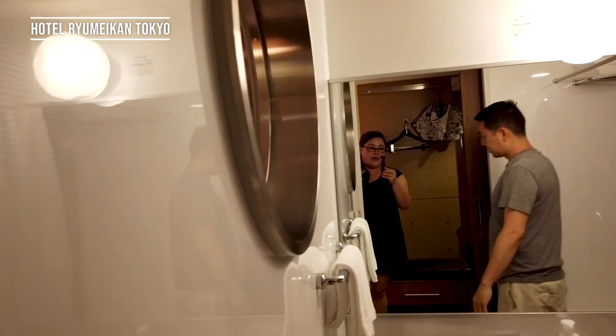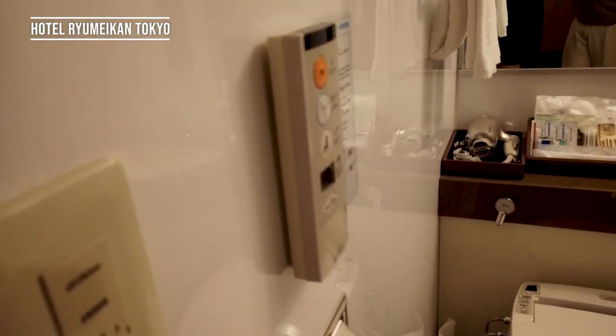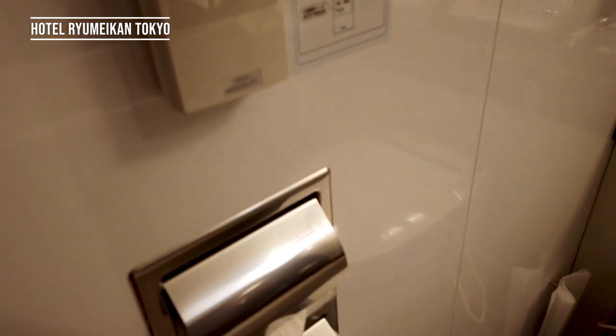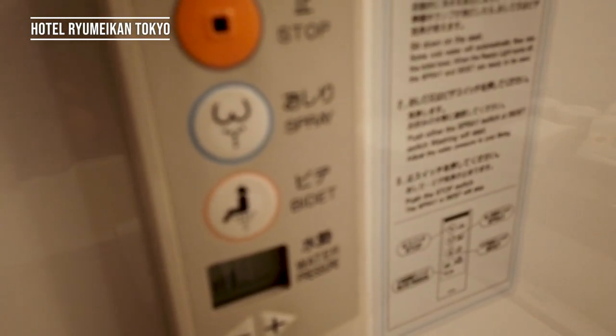Yeah, so this is the bathroom. Hello, me. Of course, you have your typical Japanese toilet here. I found more and more of them have English on them, which if you're worried about that, that's fine. But otherwise, just use the pictures. They kind of tell you what it means.